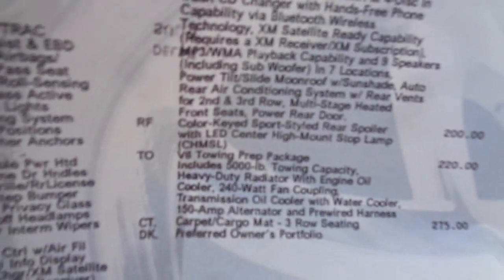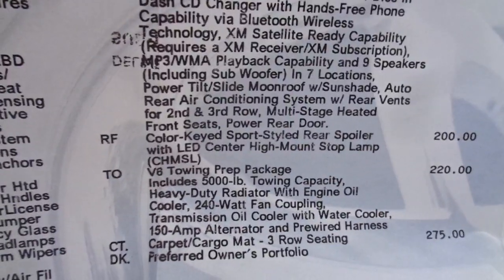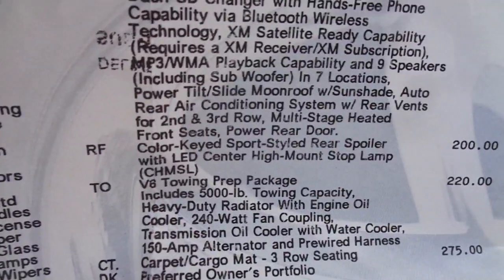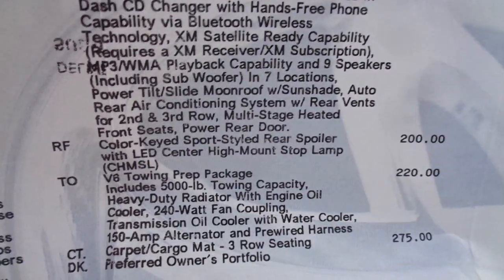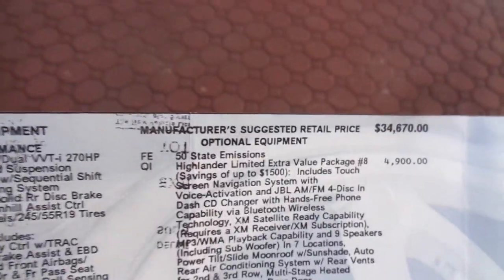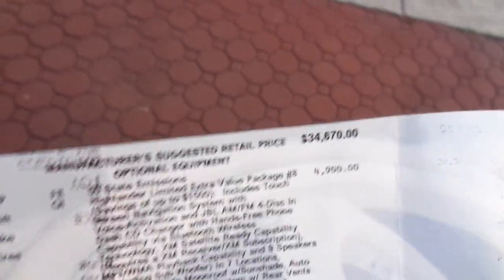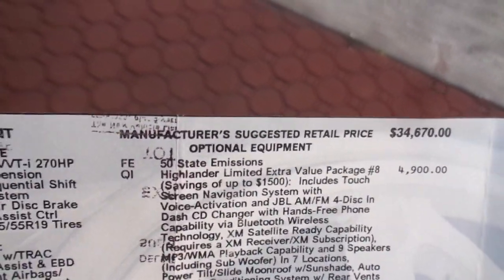But I was reading about this big towing package. It's got a tow prep package on it, and it gives you a 5,000 pounds towing capacity, but a heavy-duty radiator with the engine oil cooler, 240 watt fan coupling, transmission oil cooler, and the big water cooler, and a 150 amp alternator. So that is awesome. And of course, with that, you get all the other stuff in the limited value package, which is $5,000 stuff.